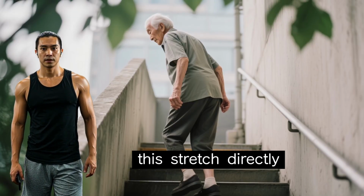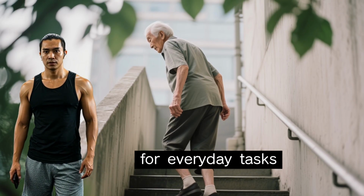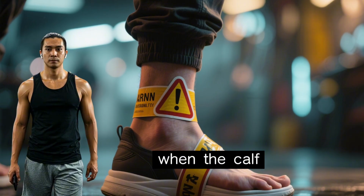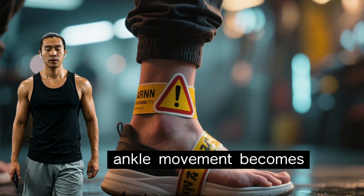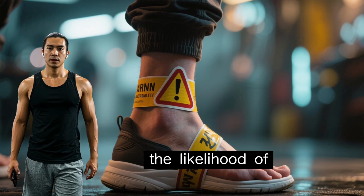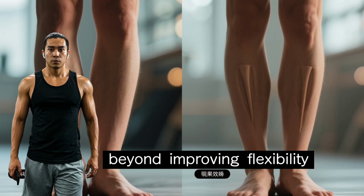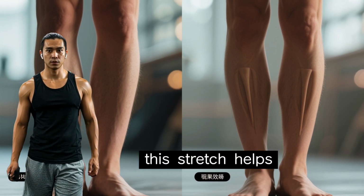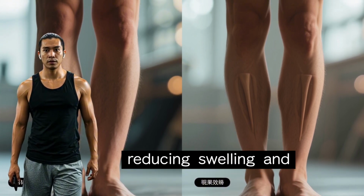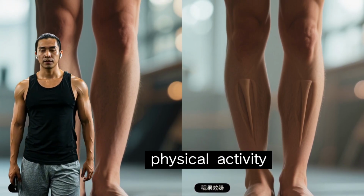This stretch directly enhances ankle mobility, which is crucial for everyday tasks such as walking, climbing stairs, and squatting. When the calf muscles are tight, ankle movement becomes limited, affecting overall stability and increasing the likelihood of discomfort in the feet, ankles, and knees. Beyond improving flexibility, this stretch helps prevent cramping and boosts blood flow in the legs, reducing swelling and heaviness after a long day or after strenuous physical activity.